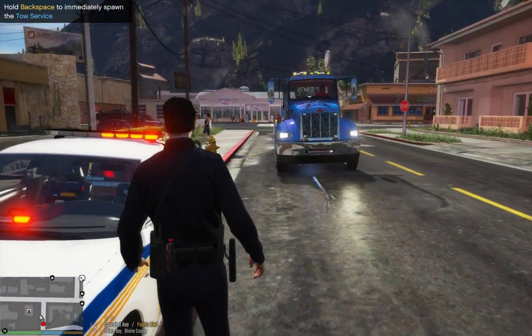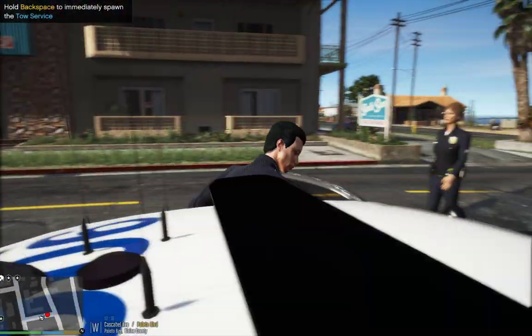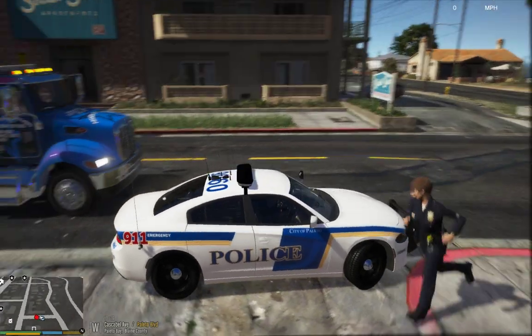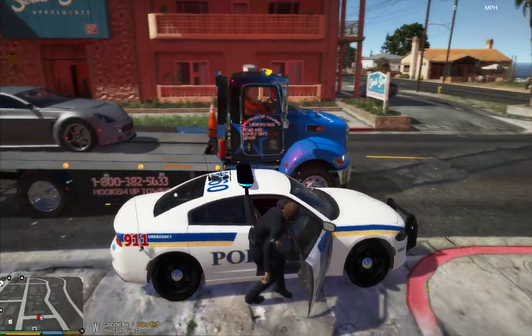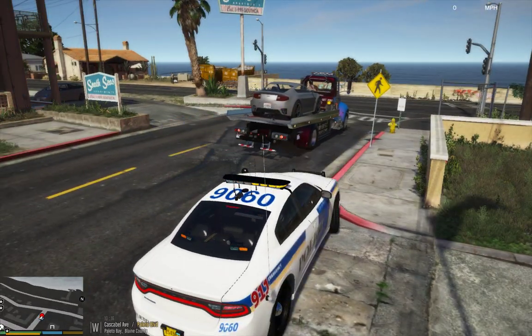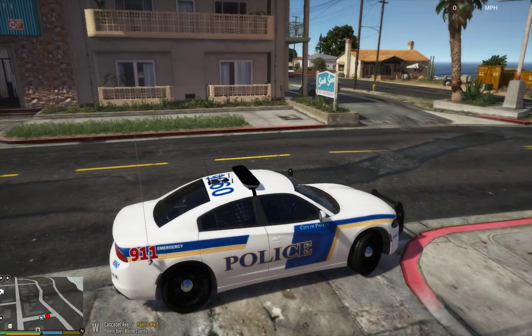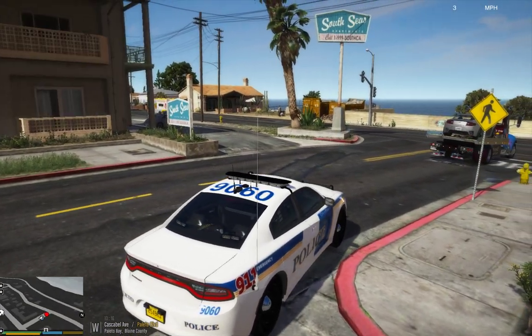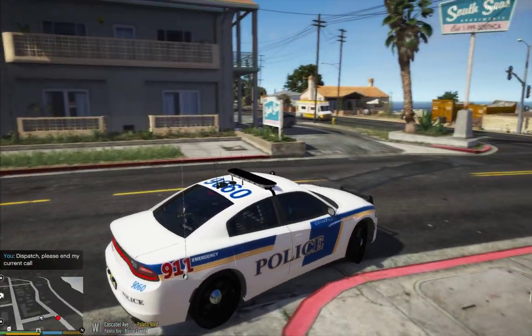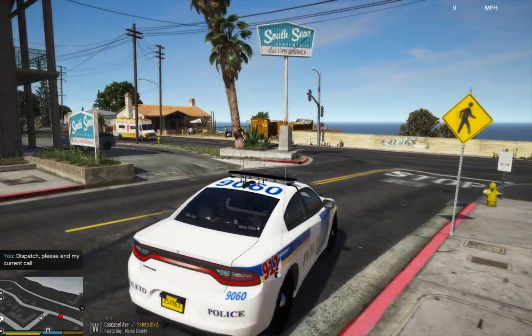I like the new tow truck, guys. The new Freightliner, I mean, pretty big to come out over an LSPDFR. Awesome looking flatbed. And you can see the model actually sits on the bed of the truck too, which is really cool. And we're gonna just call that call. 10-4.